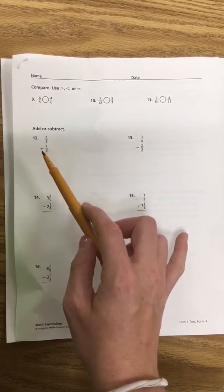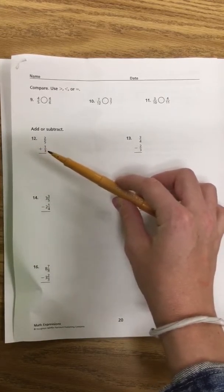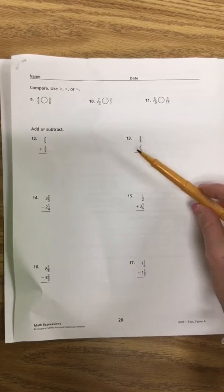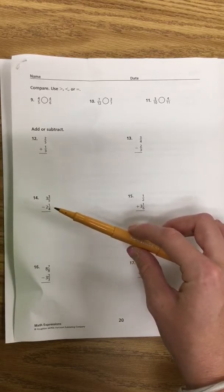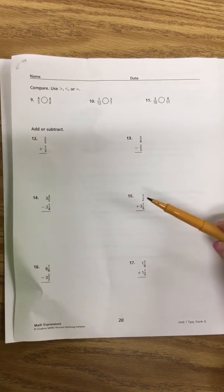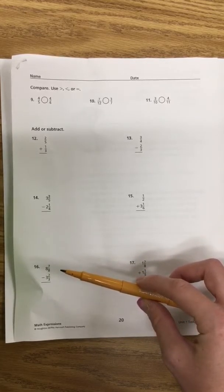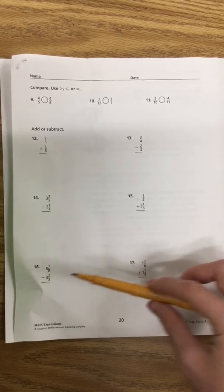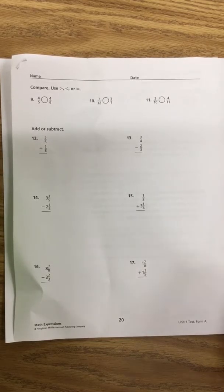For number 12, 13, 14, 15, 16, and 17, they want you to either add or subtract. So make sure you're checking to see what symbol you're supposed to be using for those. 12, 2/5 plus 1/3. 13, 3/4 minus 2/3. 14, 3 3/5 minus 2 1/4. 15, 1/2 plus 3 1/6. 16, 8 7/8 minus 3 2/3. 17, 1 7/8 plus 1 1/5.